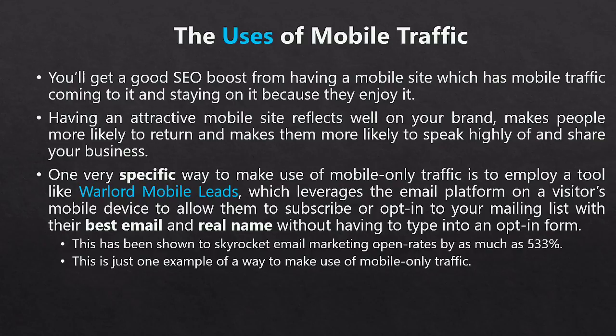Now, I'll give you a moment to rub your eyes and make sure you just read that correctly. Yes, this means you can leverage mobile traffic to ensure your opt-ins and leads are actually people's real primary email addresses and real names. This means your marketing emails end up in an inbox that is actually checked several times per day, and you can personalize subject lines with people's names.